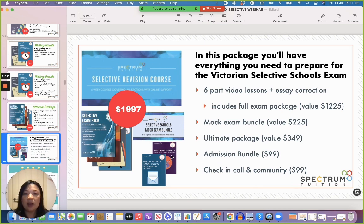And it also includes a school interview book. So we'll include questions that have been asked at these interviews, also how to handle different activities, especially with the panel interviews and group interviews as well. So it's quite an intimidating process for a lot of students. So again, you want to be as prepared as possible, and this package will contain everything.